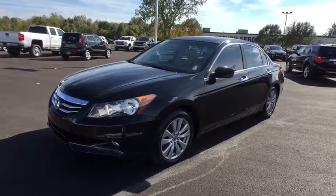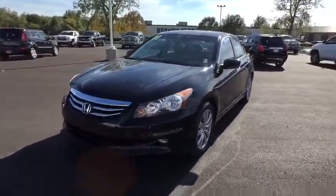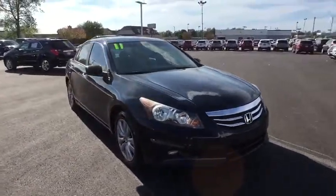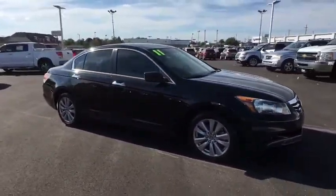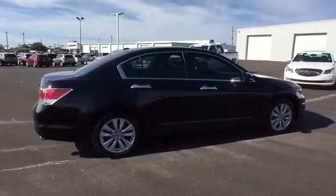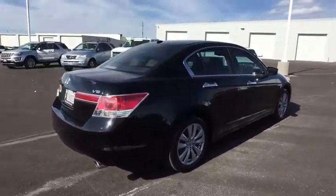2011 Honda Accord. Ingeniously simple, yet overflowing with luxury and technological creativity, all that and more in the Accord. This vehicle has less than 125,000 miles. Here are some of this vehicle's great options.